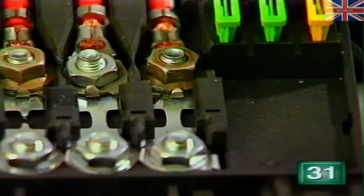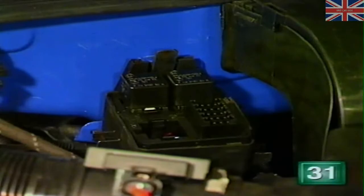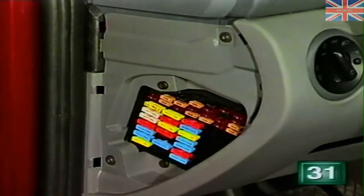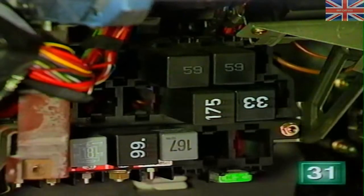On diesel models, the fusible link for the glow plug circuit can be found here too. Diesels also have 2 auxiliary relays close by to control the heater plugs of the coolant circuit. The car's main fuse box is at the end of the dashboard, and the various relays are in a separate carrier behind the lower part of the dash, immediately above the mini central electric station. It's also the point where most of the wiring harnesses join.